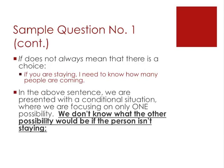Well, now in this case, it's a conditional situation, but we're focusing only on the one possibility. And notice that it will impact the decision I'm going to make. However, we don't know what the other possibility would be if the person isn't staying. So in this case, if you are staying, this is what I need to know. But if you are not staying, we don't know. It doesn't say or indicate that in the sentence.